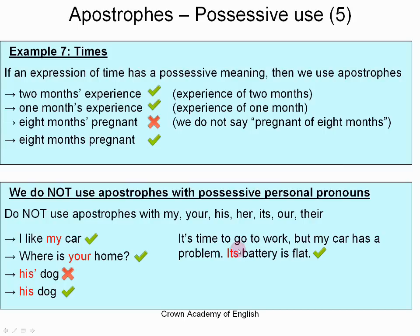That is the possession. So this here is an example of a possessive personal pronoun. And as we've seen here, the rule for possessive personal pronouns is that we do not use apostrophes. Here, the word its is exactly the same as the word his. It's not the same meaning, but it's an equivalent. It's also similar to the words your, my. For my and your and his, we do not use an apostrophe. Well, it's exactly the same for the word its, when it is being used as a possessive personal pronoun.